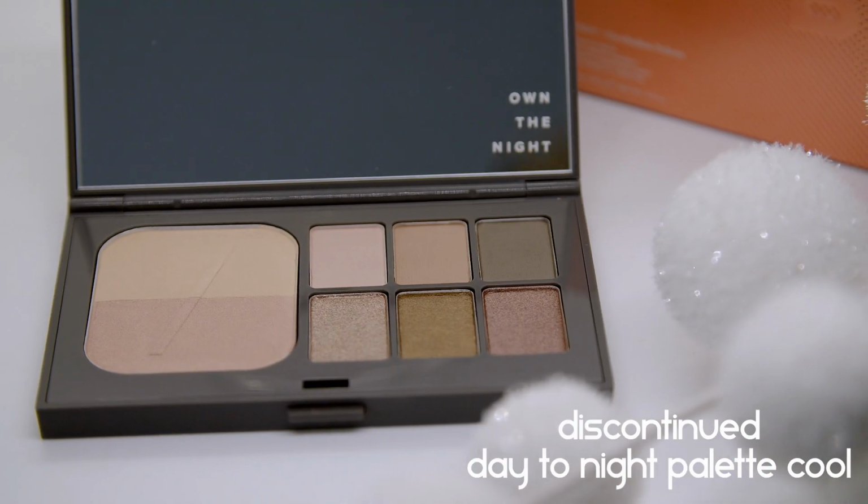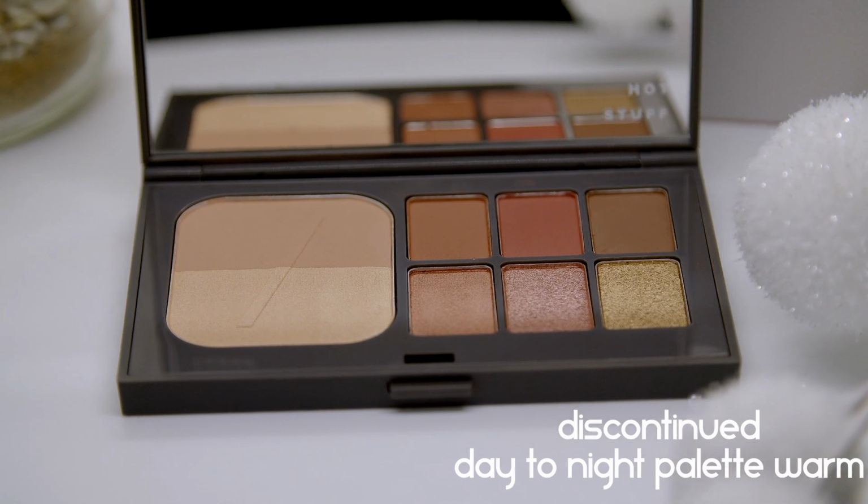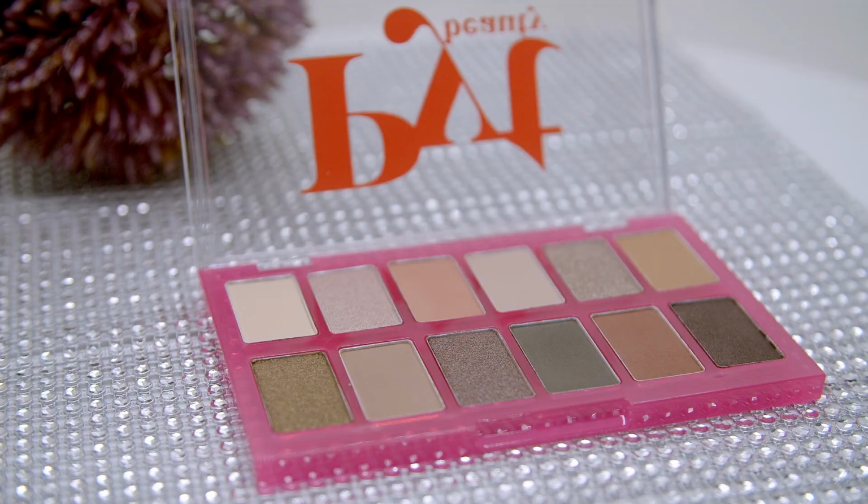So let's move on to the new eyeshadow palette. The newly released eyeshadows by PYT were the one thing that really caught my eye, because I was a huge fan of their old palettes that are discontinued now, and they've replaced these 2 palettes with 4 brand new palettes. Now I've picked up 3 of them. So instead of the palettes that did contain 8 different shades, we now have a palette with 12 different shades. So let's have a look at the 3 palettes that I picked out of the 4.